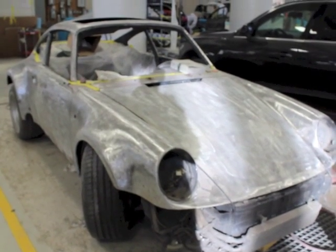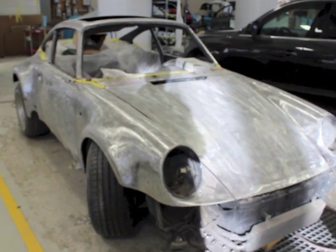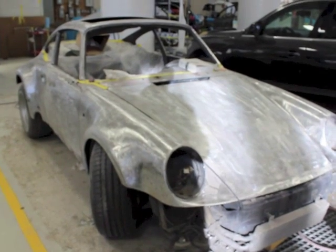This car should be ready in the spring summer of 2014, and it'll be a real great piece.